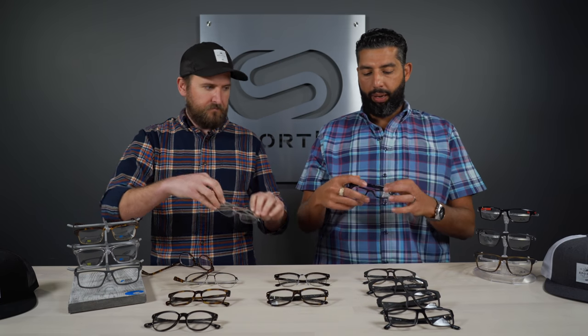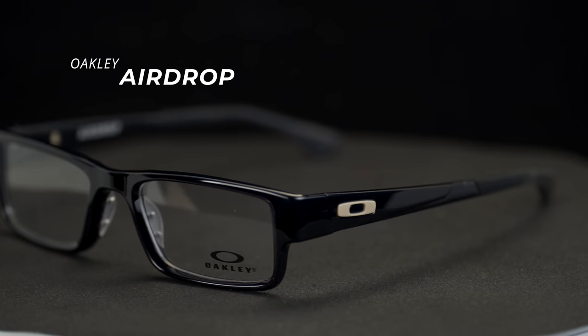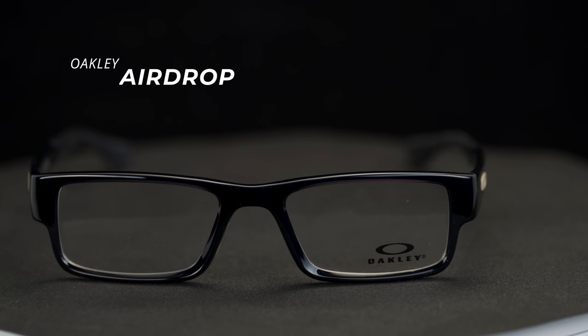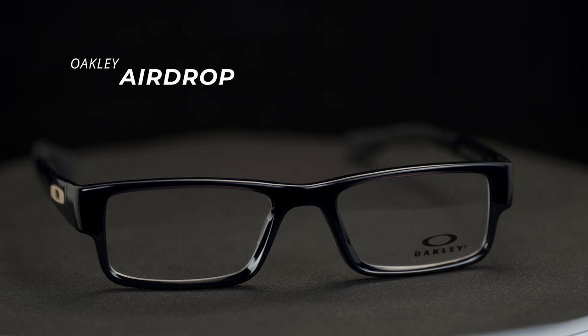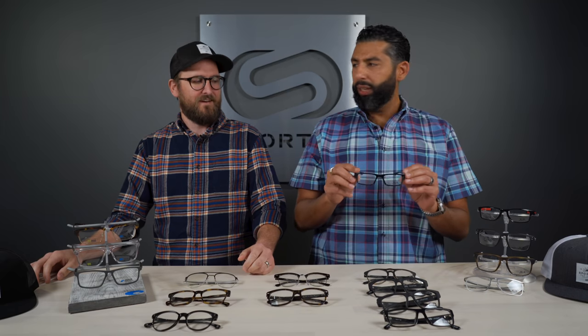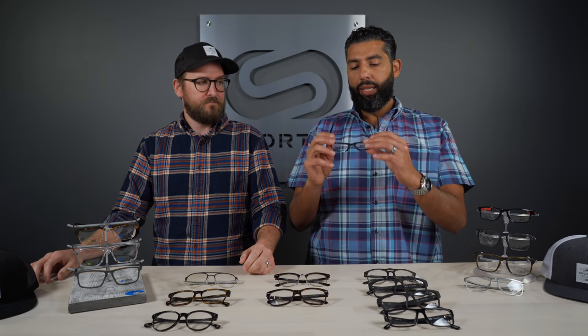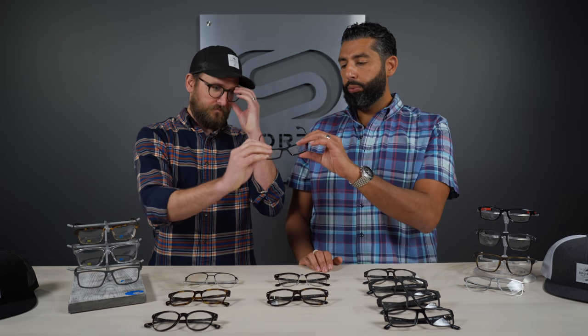And then you really can't talk about Oakley ophthalmic frames without talking about the AirDrop. The AirDrop is the best seller in the ophthalmic collection from Oakley. And it comes in like every single size, 51, 53, 55, 57. Is there a kid's version? They'll fit you. There's a size that fits you. This is a smaller one, so I'll let Tyler try it on.